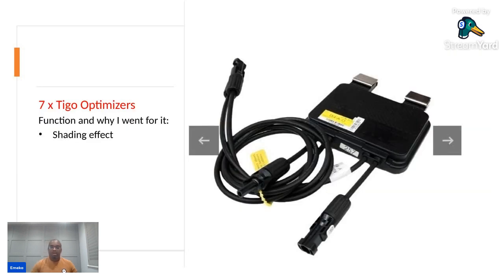So the next thing I have installed, and these are installed just underneath the solar panels, is the Tigo optimizer. I have 7 of them, 3 where I installed the 5 solar panels, and 4 where I installed the 7 solar panels. So what does this do? Basically, the optimizer's job is for the shading effect.